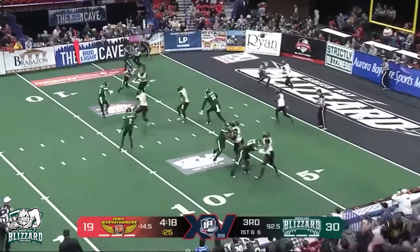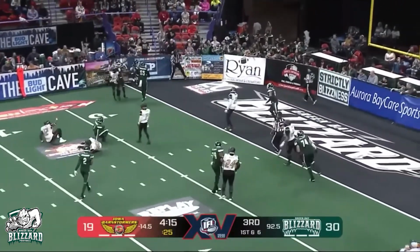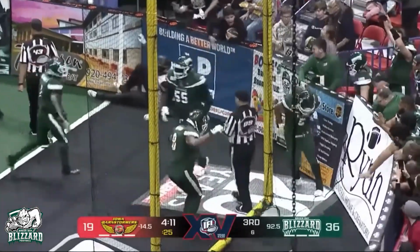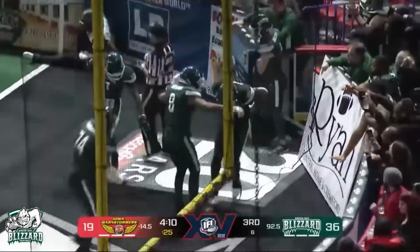Johnson pitches out here to Terrence Smith. Smith has a block to the end zone. Touchdown, Terrence Smith. Another dance for Terrence Smith showing off.